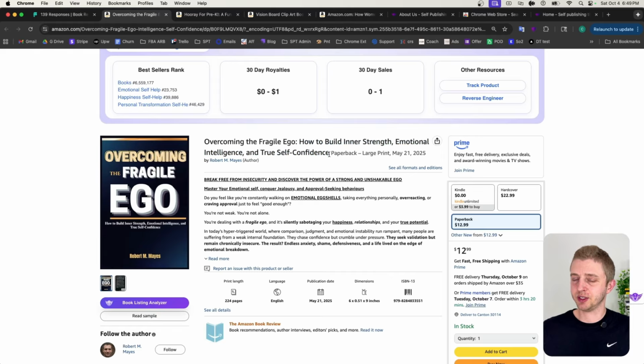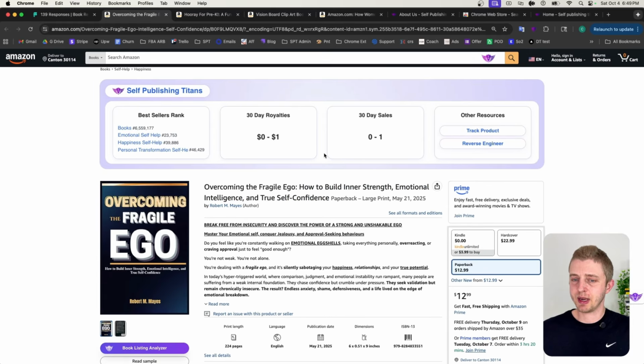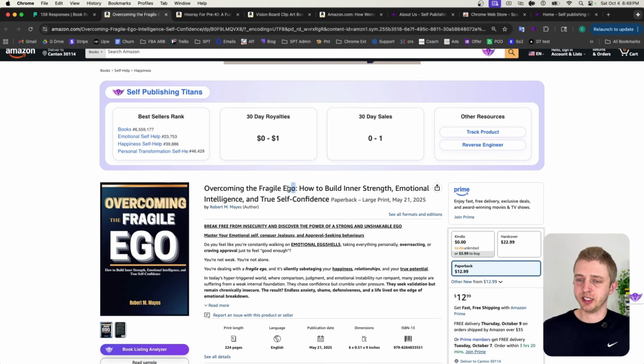The subtitle sounds fine, but the main thing that we're missing here is what's the main niche? What's the main keyword here that we're trying to rank for? So fragile ego, I doubt anyone is searching for that really. Inner strength, something, but emotional intelligence, true self-confidence. I feel like that would be the best thing maybe so far.